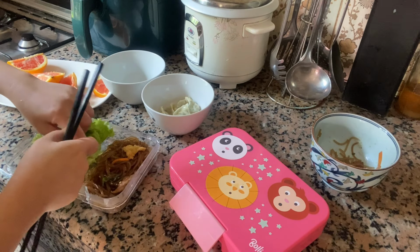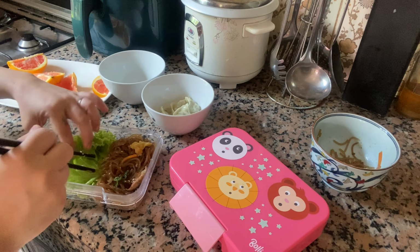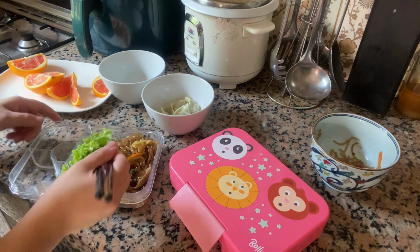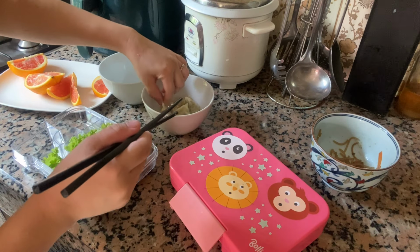Ayan. So, mabilisan lang din to. So, nilagyan ko lang siya dyan na gulay. Para may konting accent ng gulay. And then, lalagyan na natin yung ating dumplings.